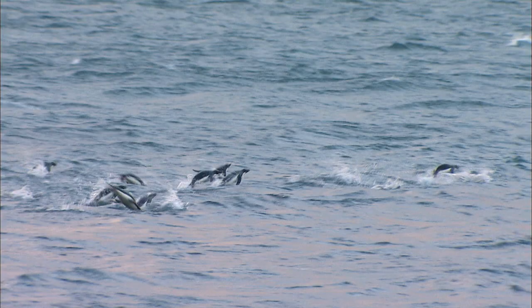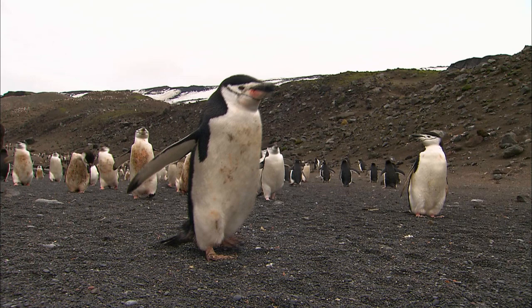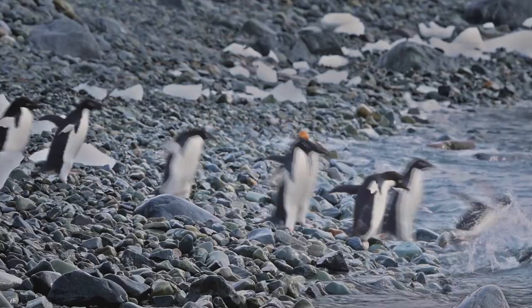Everybody loves penguins. They're amazing birds. They're not quite like any bird you've seen in your backyard or in the park. They're birds that don't fly. They're flightless. While other birds have wings for flying, penguins have flippers to help them swim in the water.